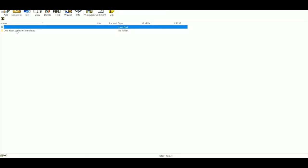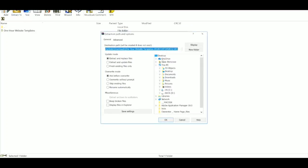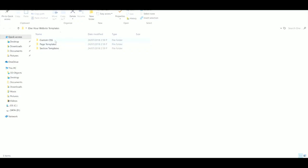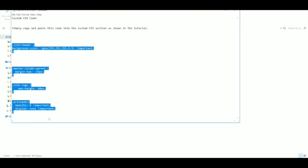So what we wanna do is we're just gonna take this folder here, and we're going to extract it somewhere. So I'm just going to put it on to the desktop, because that's going to be the easiest place for me to put it for you guys. So we're just going to say okay. We're going to see this one here, and we're going to have our one called custom CSS. So all I want you to do is open this up, and don't worry, all we need to do is copy and paste that.